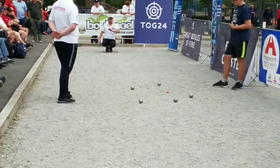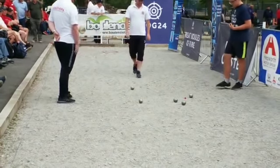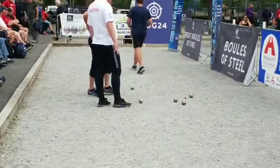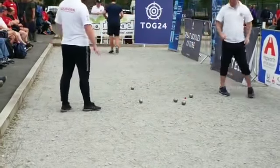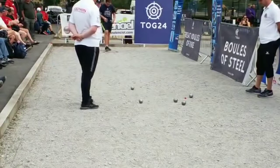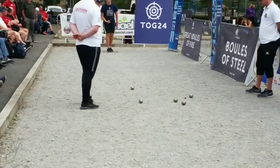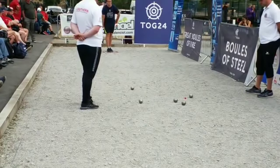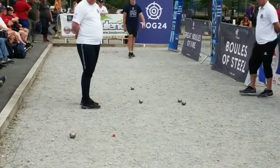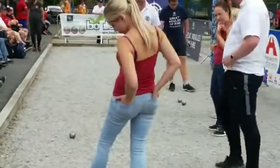So Stephen taking on the point here. He's trailed the jack into the opposition's boule, and I think that's 2 on the ground for the ladies now. 2 plays 1. Jamie gonna have a pop at this holding boule. He's got the hit, trailed the boule and the jack. Not sure who's holding now and how many.